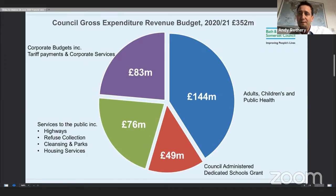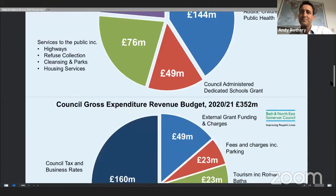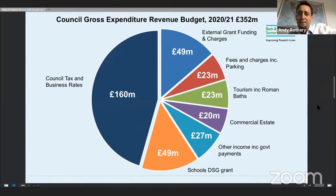So Mark, could you take me on to slide 4, please? This slide shows how we pay for those services. I think a lot of people often think council tax and business rates pay for the whole council, but that's just a part of how we fund our services.